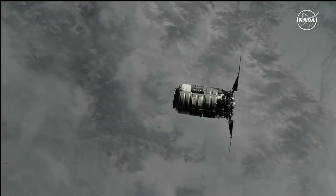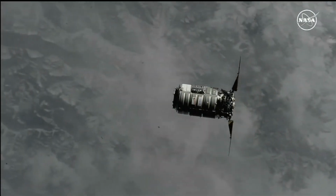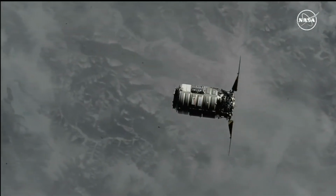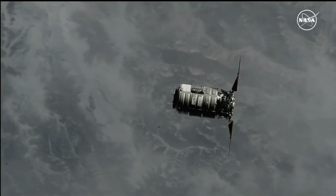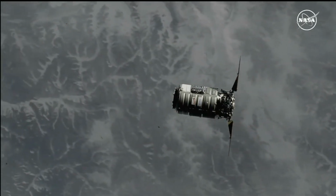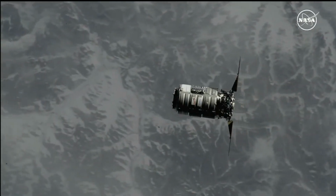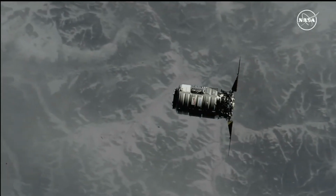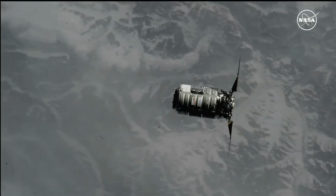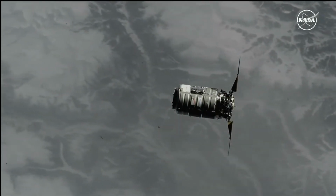Station, Houston, on space to ground 2 for Cygnus approach. With you on 2, and we see the vehicle at 250 hold. You are correct. Please confirm step 2 in 1.102. Copy and work.